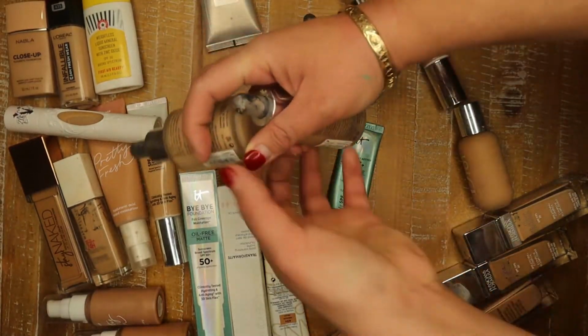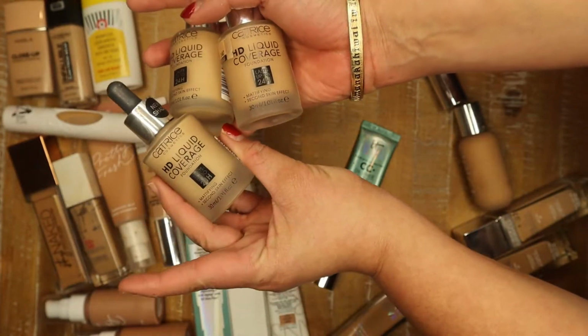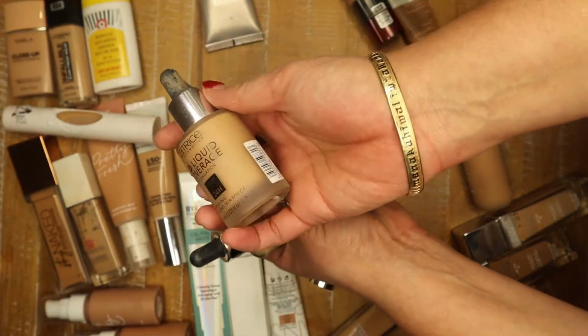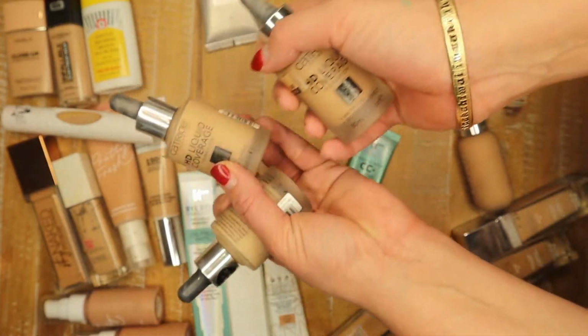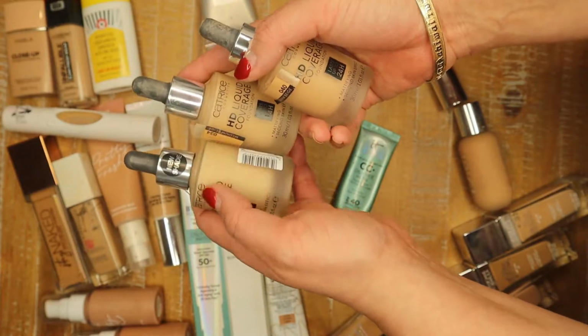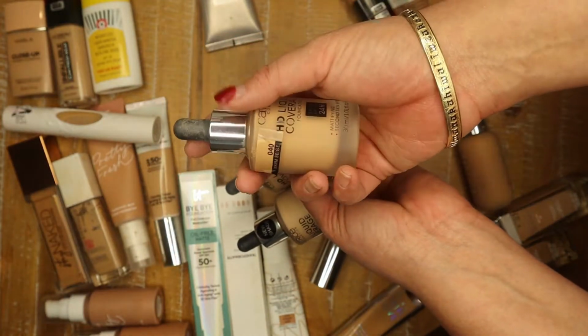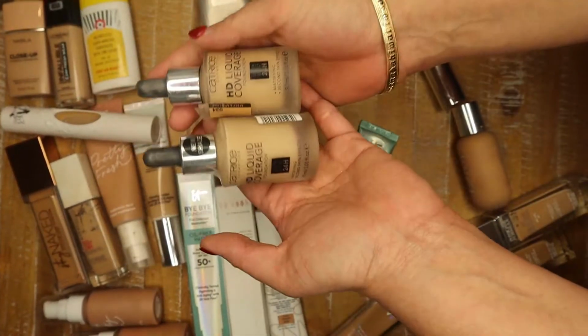Okay, so I have these three. I don't even know why I have three of these. These are from Catrice. This is the Liquid Coverage Foundation. I'm actually going to let go of this one. This is Warm Beige. I've had this for a while, and it's probably expired, and these are a little newer to my collection. These are just lighter shades or more neutral shades, and this one was a little dark for me, so I'm going to toss this and keep these two.